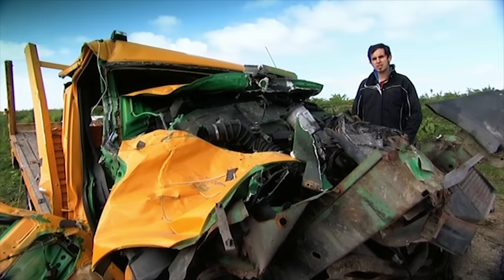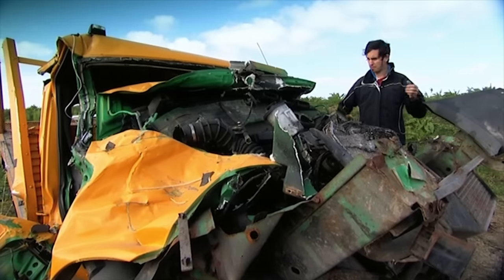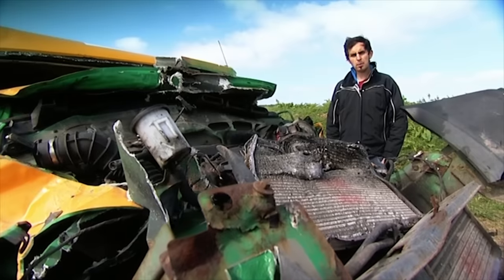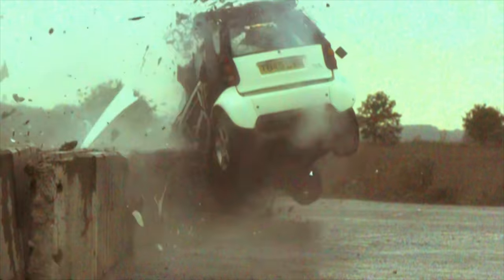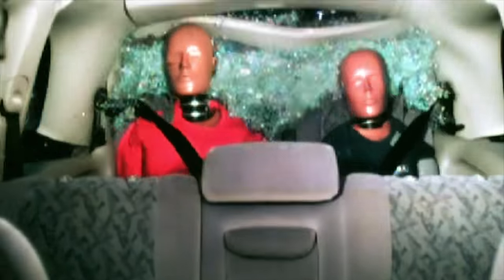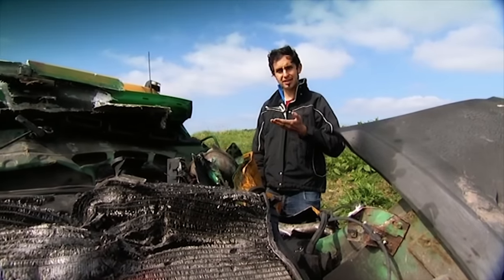We've built a reputation for hard-hitting car crash tests. We've discovered that small modern cars are safer than big old ones. We witnessed the incredible strength of the humble smart car. We showed you why you should think twice about seven-seaters. And we demonstrated what happens when a convertible goes sunny side down.